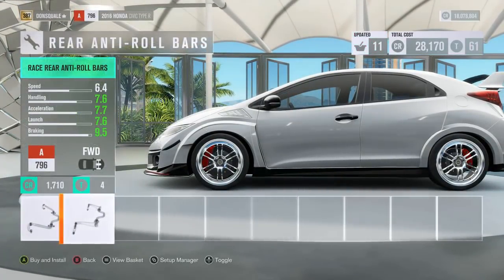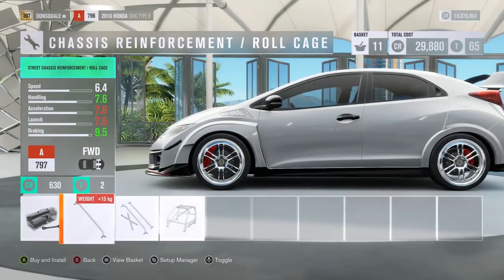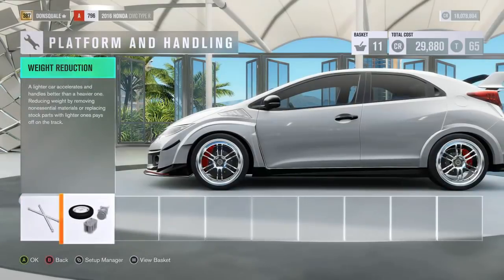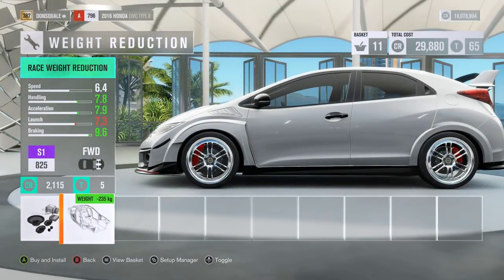Anti-roll bars, both front and back. Upgrade. No, you know what? I'm not really feeling a roll cage. We're going to keep this one a street car. However, we are going to fully weight reduce it.